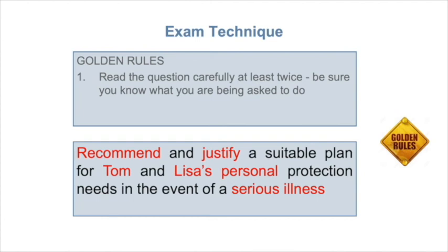And finally, we have in the event of a serious illness. So in CII language, the good news is that death is just death. They won't change the words there. Serious illness means critical illness. And then long-term illness means income protection.